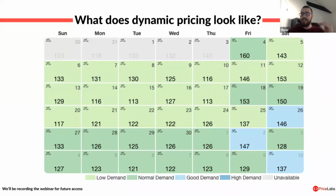So how that actual price setting works, we're not just price matching you to the market. We're not saying, on this weekend the average price for a 2-bedroom is $150, so let's set your prices at $150. We're really looking at those demand trends to see when people are booking more or less, and we're adjusting prices based off of those booking trends.